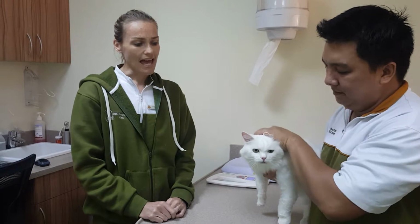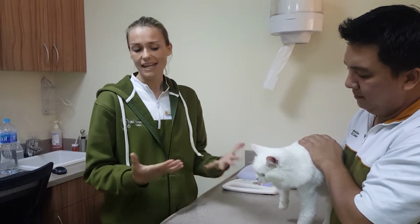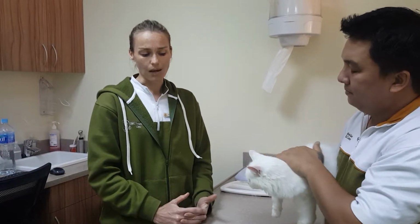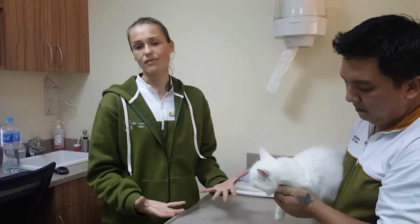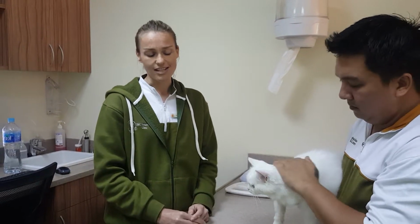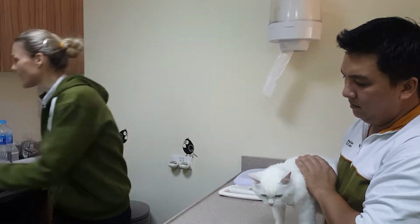BB has come in for his annual vaccinations today, and we wanted to just give you an idea of why it is important to do annual vaccinations or to get a general checkup. Now, obviously, vaccines are given to prevent certain viruses, but what is really important is actually the checkup involved when they get their vaccines and having a good exam at the time that they get their vaccinations.